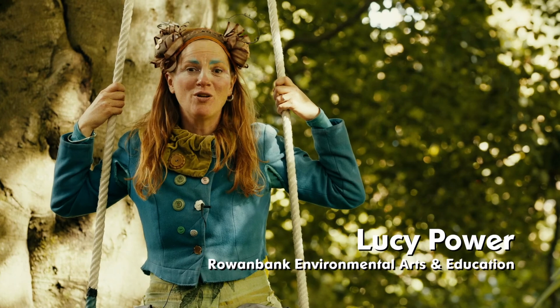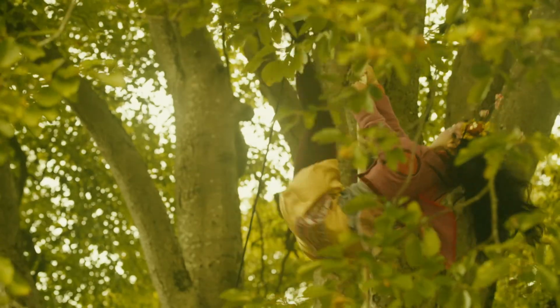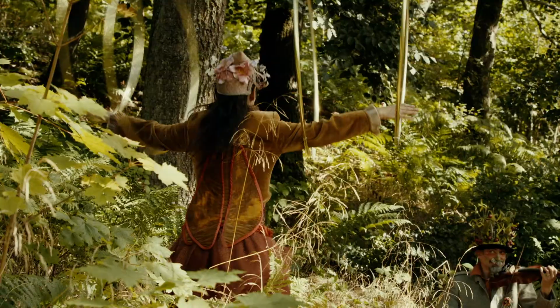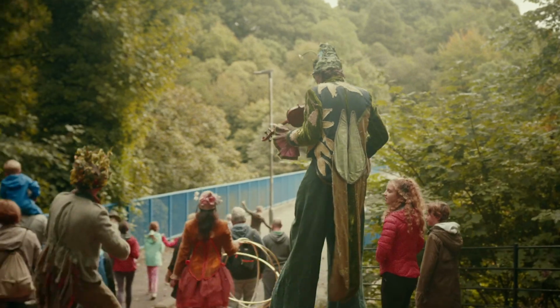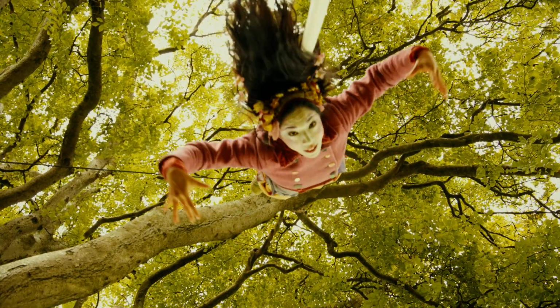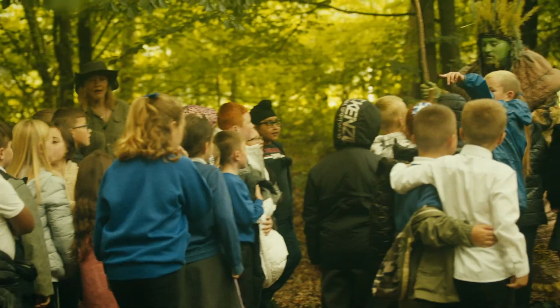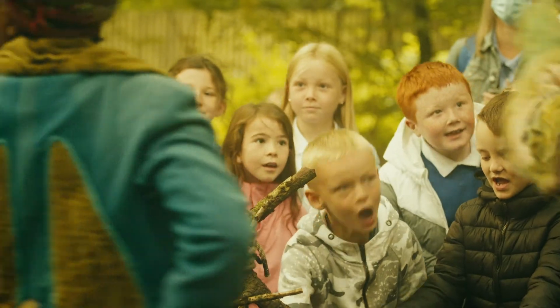Bank aims to improve access to the arts and the environment. We have trapeze artists, rope artists, we've got stilt walkers, hula hoopers, musicians, a forest circus to create magic in familiar spaces all around Cumbernauld. We use this as our stage to make nature as welcoming as possible.